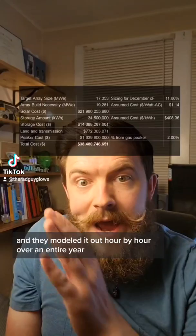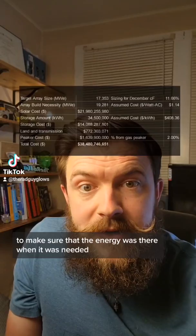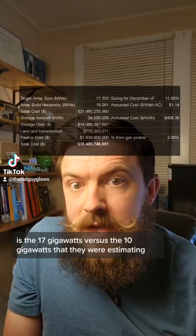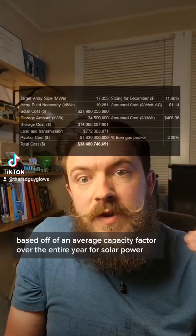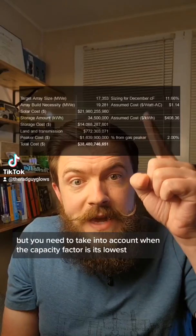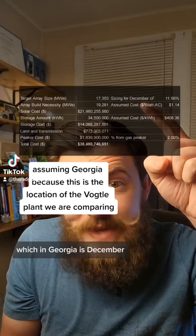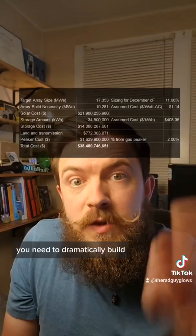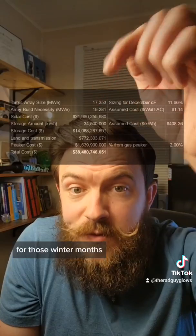And they modeled it out hour by hour over an entire year to make sure that the energy was there when it was needed. The first thing you might notice here is the 17 gigawatts versus the 10 gigawatts that they were estimating. I'm assuming where they went wrong is they were estimating based off of an average capacity factor over the entire year for solar power. But you need to take into account when the capacity factor is its lowest, which in Georgia is December. And a solar system will only produce less than 12% of its total capacity. You have to dramatically overbuild your solar system for those winter months.